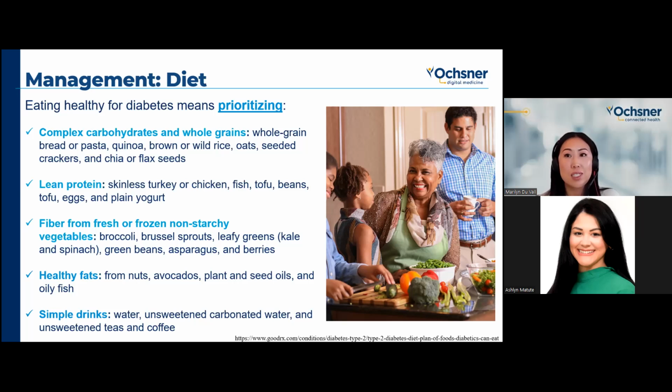And then keeping drinks simple. So best bet is water. That's zero calories, zero sugar. You can also opt for something bubbly like unsweetened carbonated water, and unsweetened teas and coffee are an option as well.